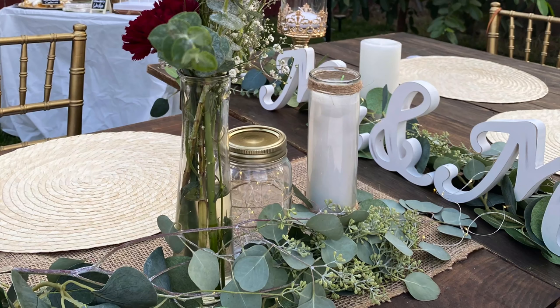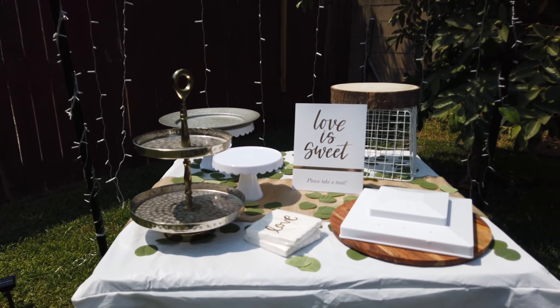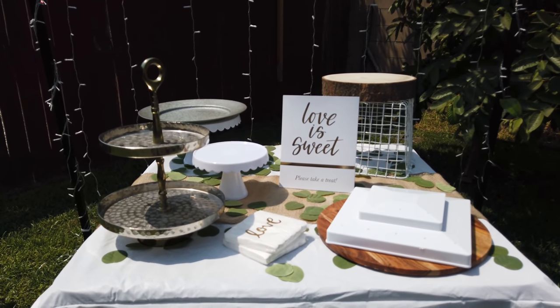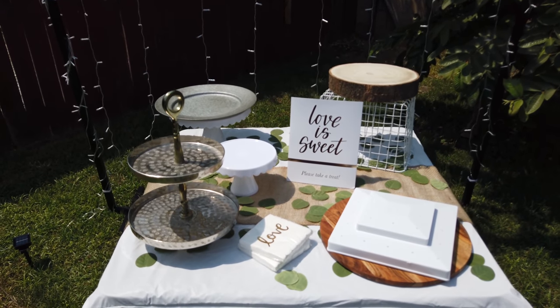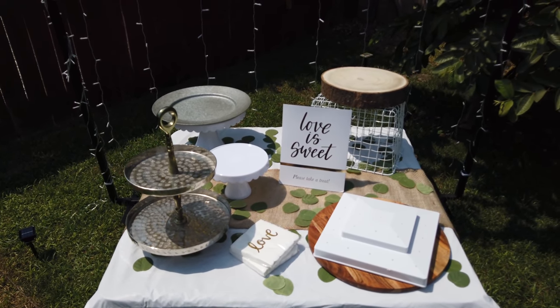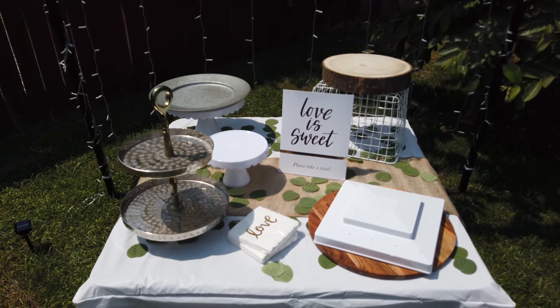Here is a close-up of how the jar and the candles ended up looking. I bought them both at the Dollar Tree, and I think adding the burlap and the fairy lights made them look a little more expensive. This is what the dessert table was looking like at first. I randomly added the items, but I had to switch out the layout because we had a lot more desserts than I thought. I got the sign and the napkins at Target.